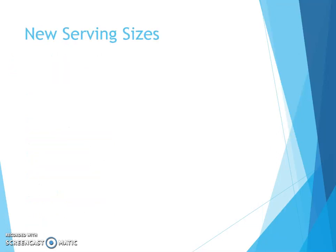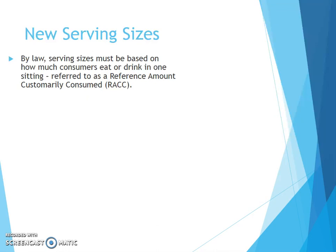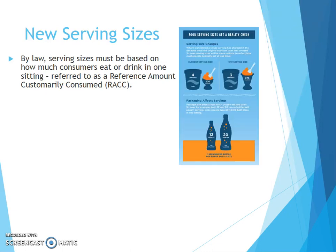Starting with the new serving sizes, by law, serving sizes must be based on how much consumers are actually eating or drinking in one sitting. This is referred to as the reference amount customarily consumed, which we'll call the RACC from now on. Here you can see an example, food serving sizes getting a reality check: what is currently the suggested serving size versus the new serving size, what people are actually eating.